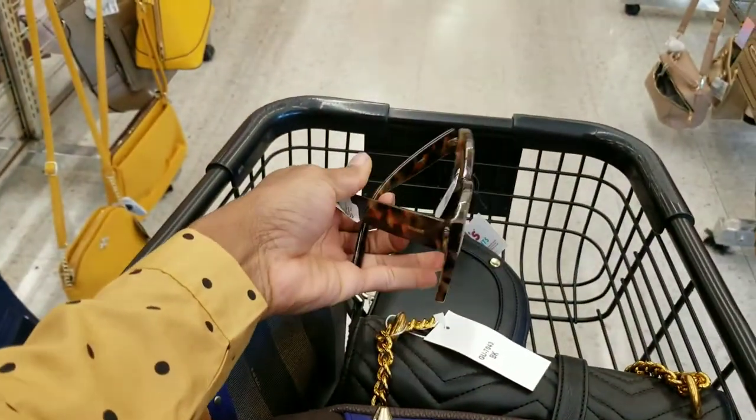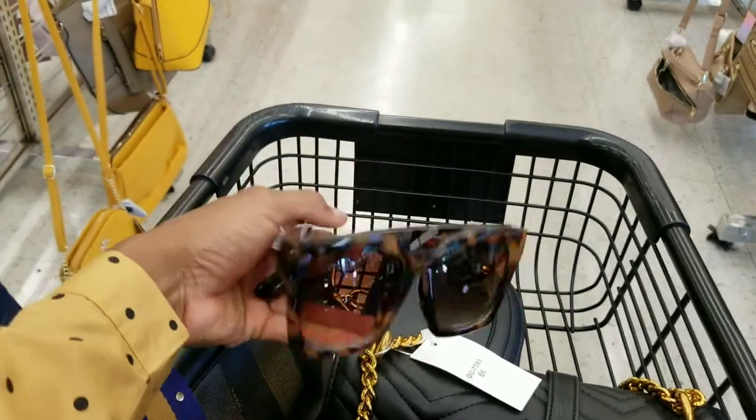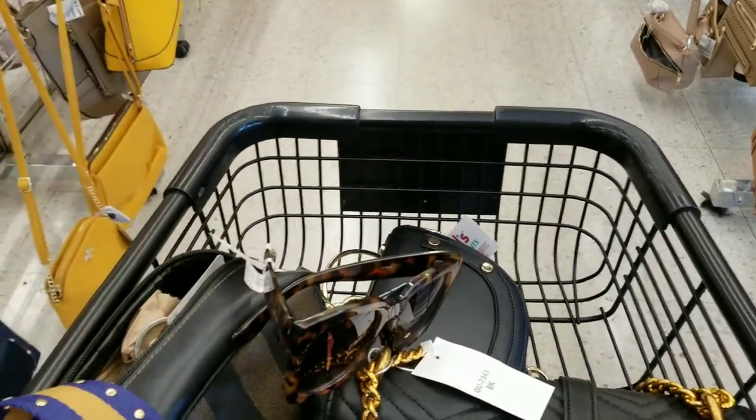And I bought the sunglasses also. It was so nice, I couldn't leave it behind. So I had to have it.